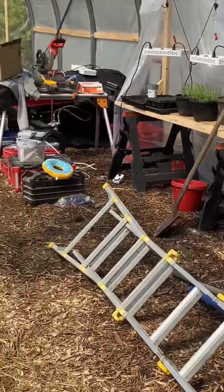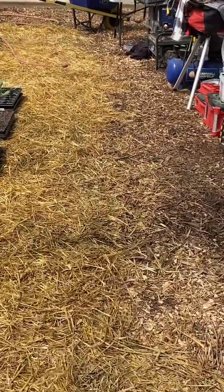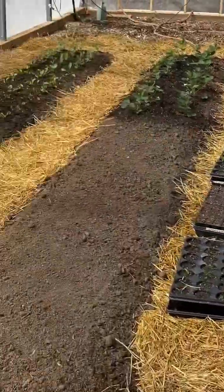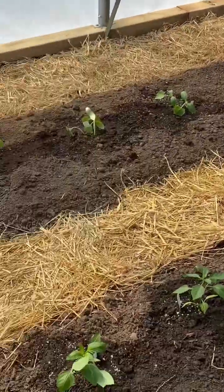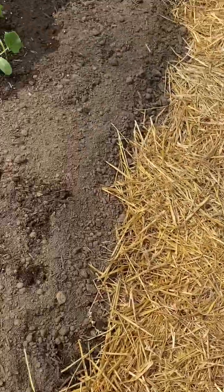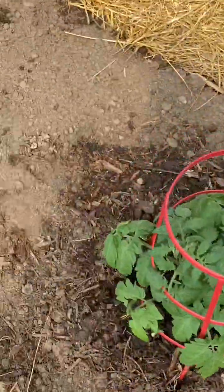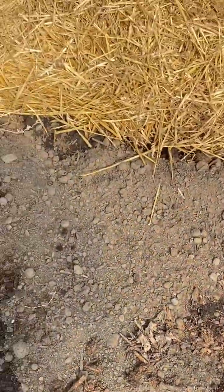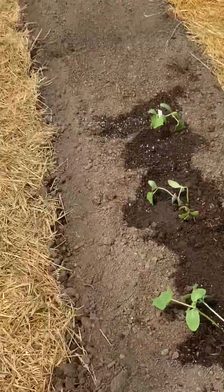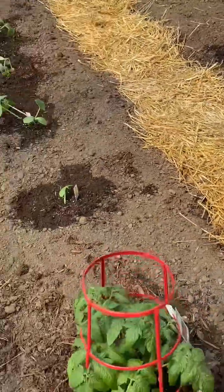Move all of my stuff out of here and could probably put in 3 more of these 30-inch beds. It's nice to have a walkway in between. The reason I do 30-inch beds is, well, for this, I can walk right over it. Just one big step, which means when I'm harvesting, I can reach all the way over and then step over whenever I want as well. So it's just an easy working width.